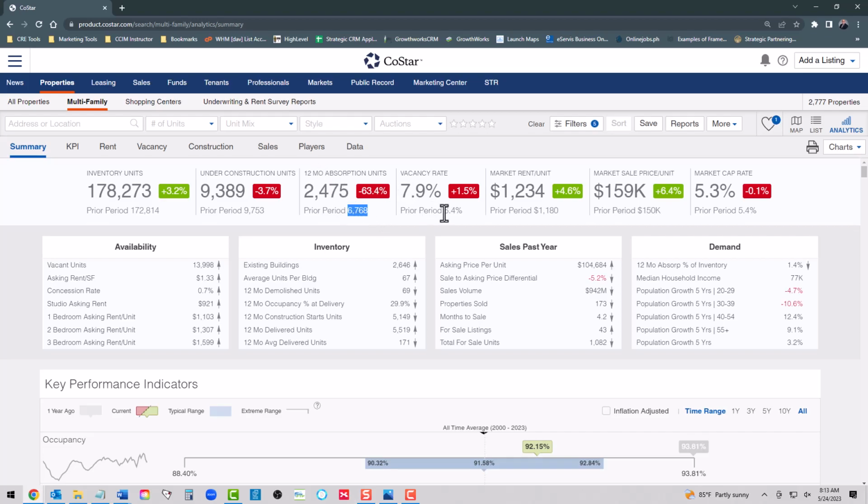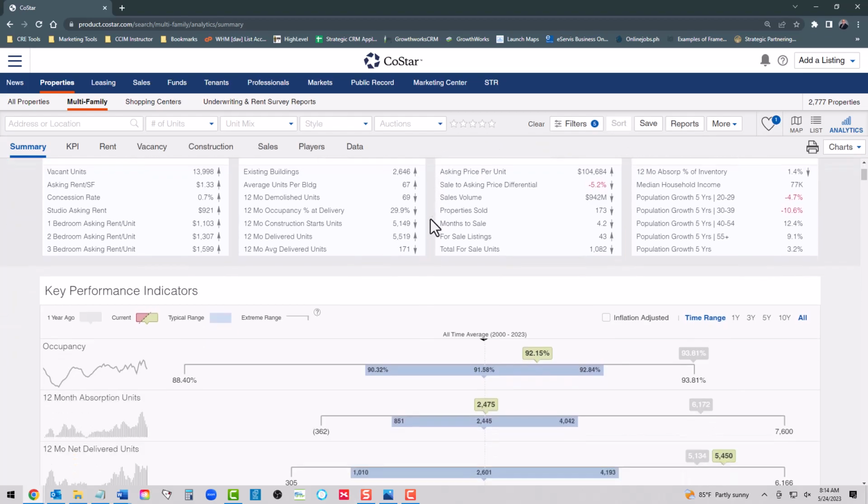The vacancy shows us that, as we had 6.4% 12 months ago, and today it is at 7.9%. There was a year-over-year increase of 4.6%. We will see what it looks like quarter over quarter. And we are not looking at the capital markets. We are only looking at the space market. If we scroll down, we will see that our long-term occupancy average over the last 22 years likes to be at about 91.5%, and it's currently sitting on about 92%. So just barely hanging above that long-term occupancy average.